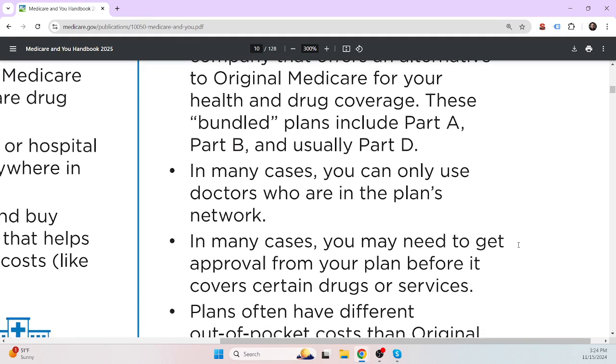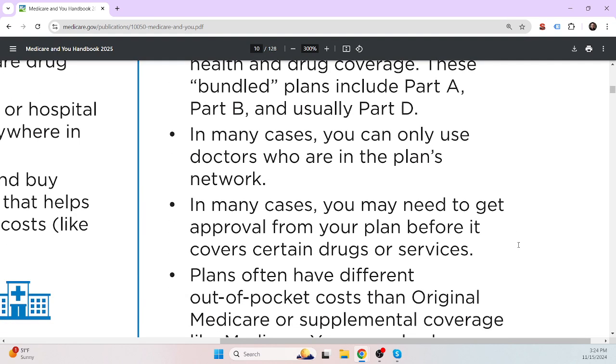Now, here's where it's different than traditional Medicare, and it's something you want to be aware of. In many cases, you may need to get approval from your plan before it covers certain drugs or services. So right away, what we see here is that with traditional or original Medicare, you can go anywhere in the continental United States and see any provider that offers traditional or original Medicare. With Medicare Advantage, many times you have to stay within that plan's network of doctors.